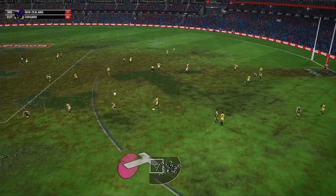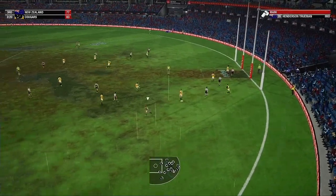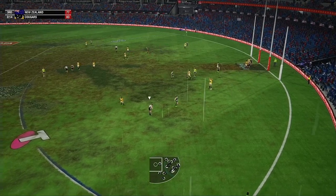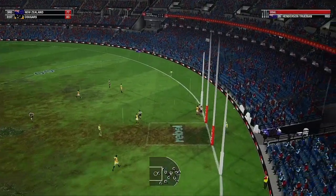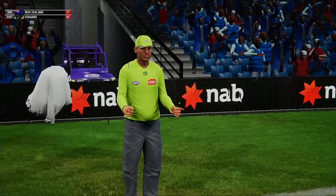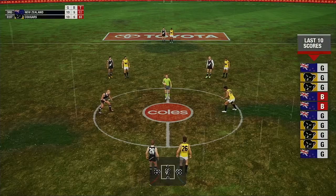New Zealand would love to make the most of this opportunity. Goes inside forward 50. Great mark. Not long left on the clock now. 30 metres out. Bit of an angle for this kick. Going for goal number one. That is a stunning goal. He celebrates hard after that. The scores are tied.